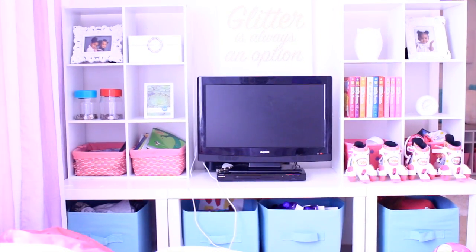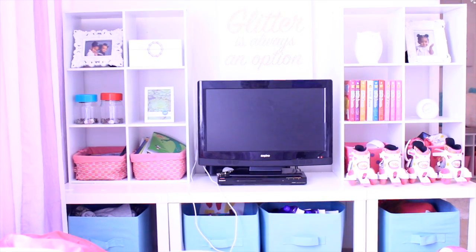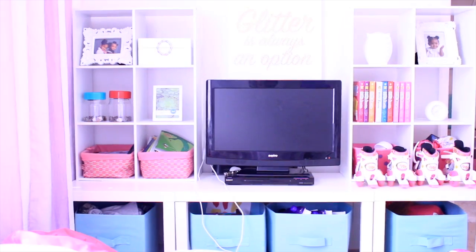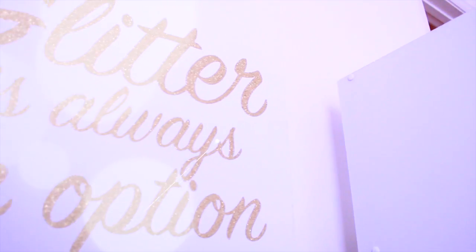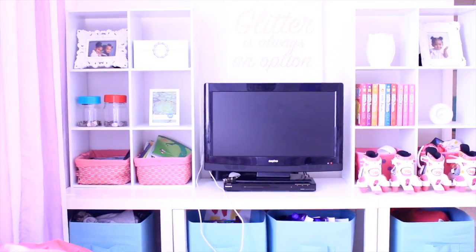Of course, we have their TV, their DVD player, as well as their Xbox, but it's behind the TV. And then a little picture that says glitter is always an option. So yeah, you can try this little entertainment center yourself at home.